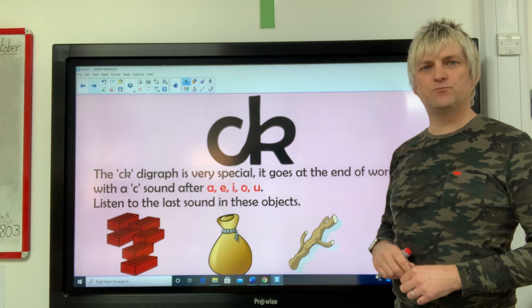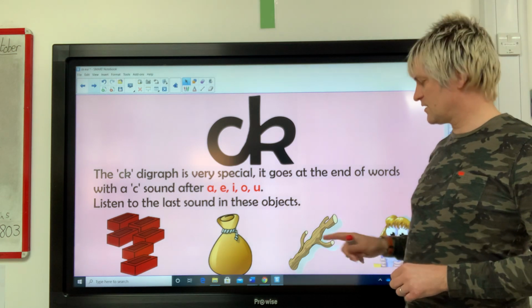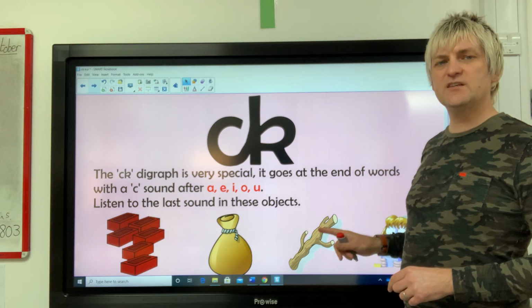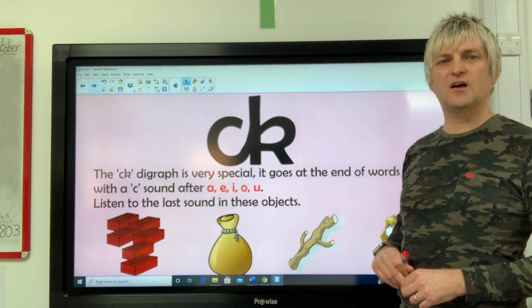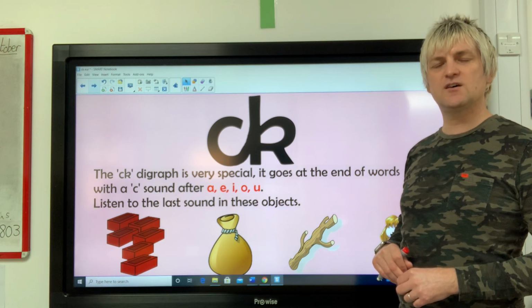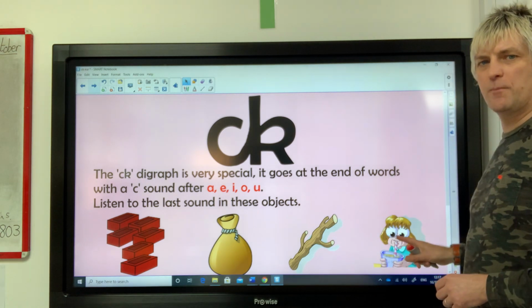All right, look at this now. When we've done forest school, we find some of these on the floor. This is a stick. This is a stick. And if you listen carefully, you can hear the k at the end of the word. Stick.